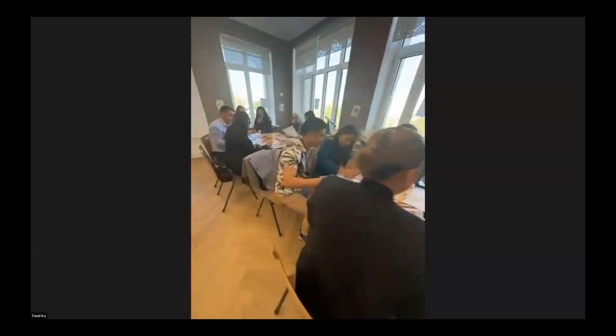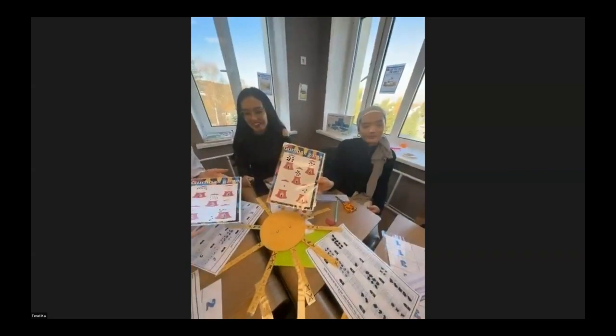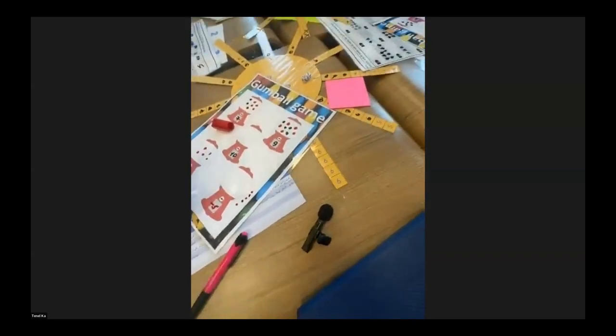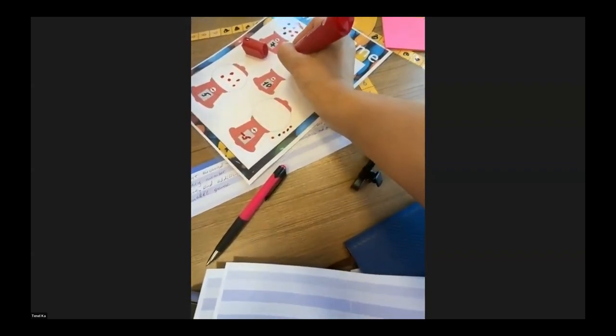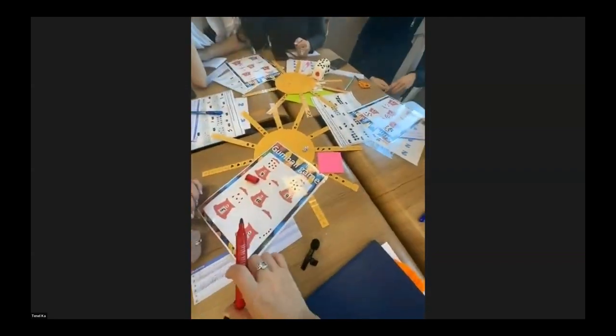Wow, good job. And please think, how can you use this game another way? For example, can we use this game in addition, in subtraction? How can you use this game? Can you use this game in subtraction? Think. Show your thumb.